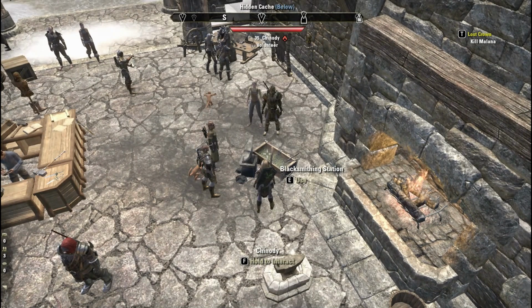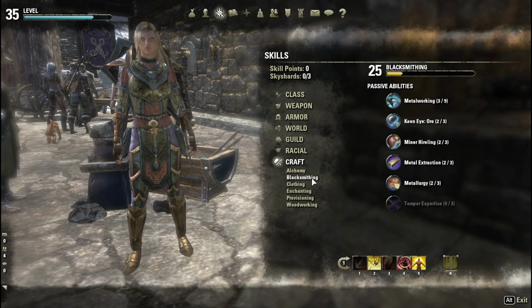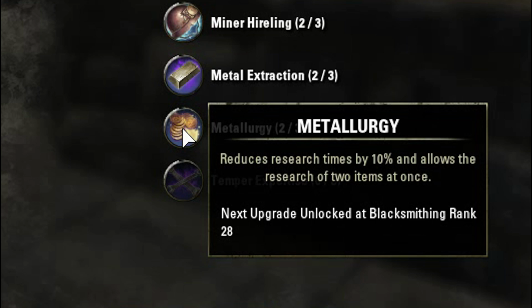Just as an example here, I'm going to use the blacksmithing skill tree. If we come down to the 5th skill line that we can put skill points into, metallurgy. Clothing and woodworking have an exact same thing in their skill trees. They're just called something different. And of course, the woodworking one will affect researching at a woodworking station, and so on. So if we have a look here, as you can see, reduces research times by 10% and allows the research of 2 items at once.